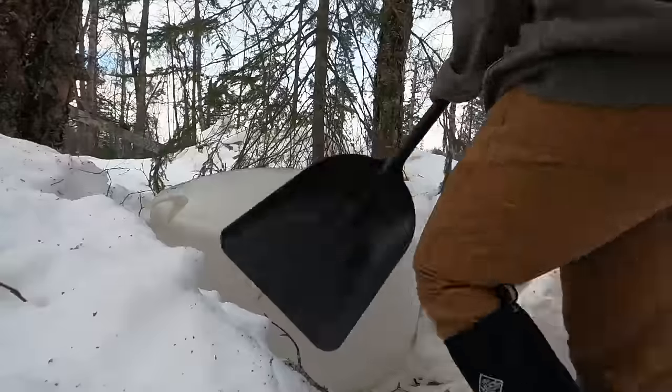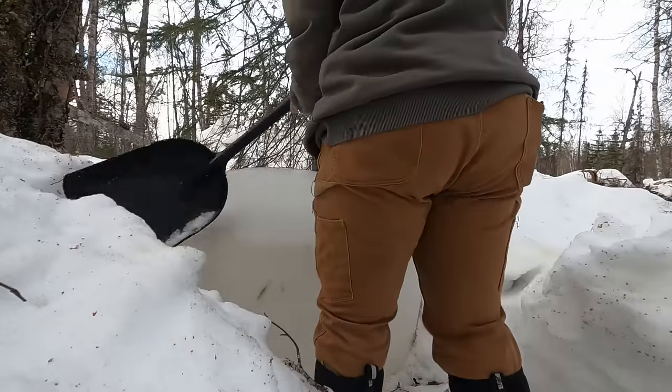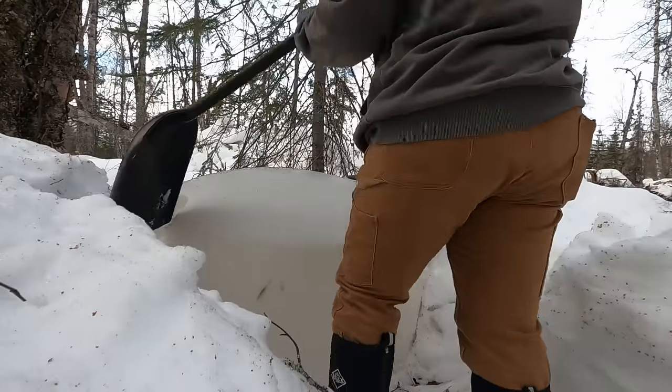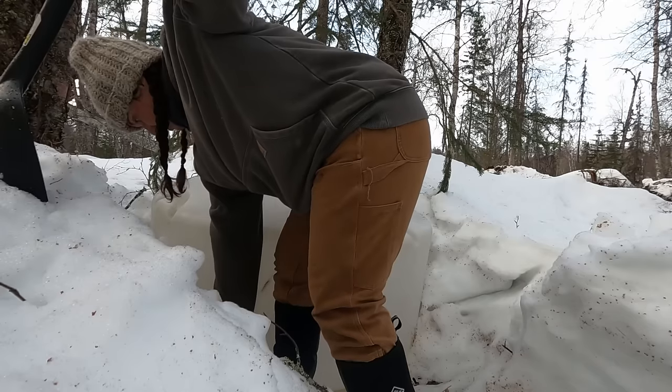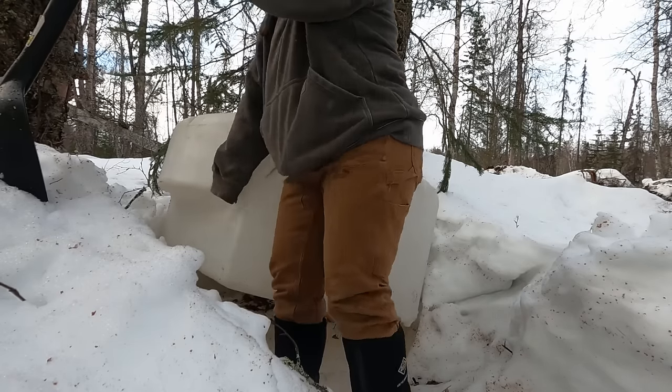I'm gonna let them do their man figuring out of things, and I'm gonna go shovel the rest of that water tank out. I'm more useful working than I am thinking when it comes to these things. That was easy.